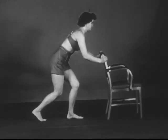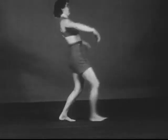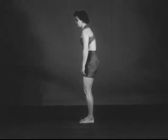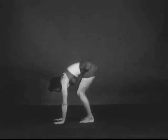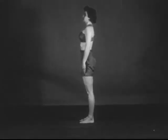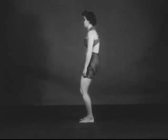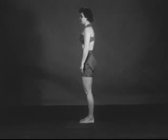Falls are usually backward and dangerous, but the fall of dynamic posture is forward, with a crouch and roll, and so is much safer. In the evolution of posture, man has risen from the horizontal position through the crouch to the vertical or erect standing position, but some individuals have gone on to a hyperextended standing position, while others have slumped back into a slouch. Let us again resume the balanced, erect, relaxed position, which is ideal.